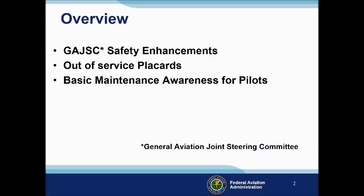The General Aviation Joint Steering Committee, or GAJSC, is a government industry group that studies GA accidents and makes recommendations for adoption of what they call safety enhancements. One of their safety enhancements addresses the problem of operating aircraft before they're ready to be returned to service after maintenance. It doesn't happen often, but some general aviation accidents have resulted from pilots inadvertently flying aircraft that were not airworthy. The GAJSC feels that an out-of-service placard conspicuously placed in the cockpit can go a long way toward preventing such accidents. We'll discuss several scenarios in the following slides.